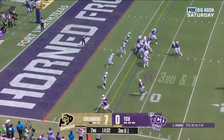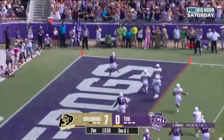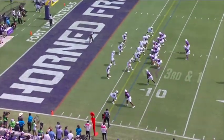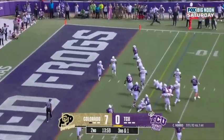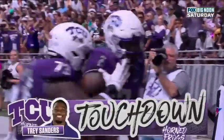Here's just another example of nobody getting off their blocks. Nobody sets the edge, and you see Trey Sanders easily around the corner for the easy touchdown because nobody sets the edge here or gets off the block. As you can see, the end is getting manhandled. Somebody say holding? I mean, it's iffy. Probably not going to get that call at TCU, but as you see.